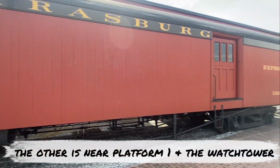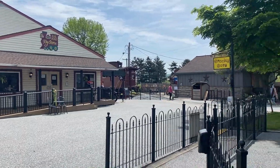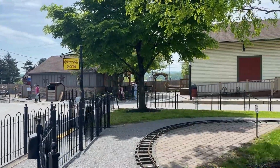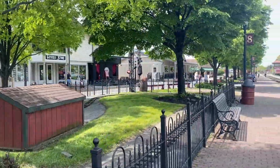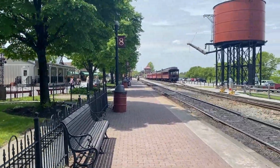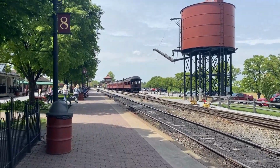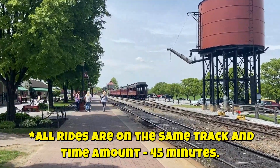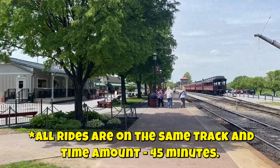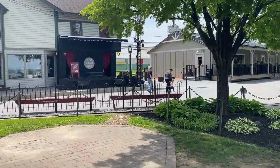So while we're walking by the train tracks here, I do want to let you know that the Strasburg Railroad has 5 working steam locomotives and 20 operating passenger cars. And the ride they offer here, no matter whether it's a dining car, an open air train, the murder mystery car, all the train rides that are offered are exactly the same route and the exact same time. So it's 45 minutes round trip from here to the Paradise Station and back. So every single ride you pay for at the Strasburg Railroad is that ride.